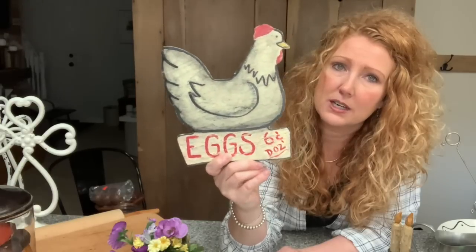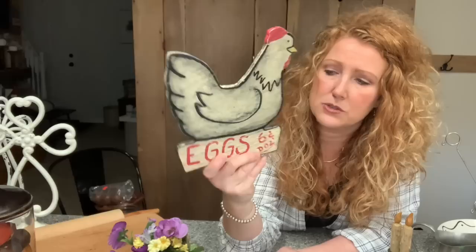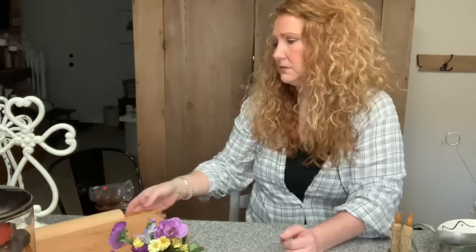I'm not even sure what I'll do with this chicken, but it was the colors that I like, so maybe somebody else. I'll try to sell it as is, because I'm not really sure that I can match that chicken up. I have to use a stencil maker because my handwriting is atrocious, so I thought it was very sweet.